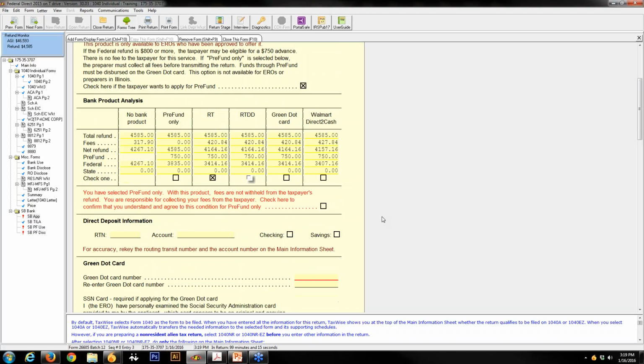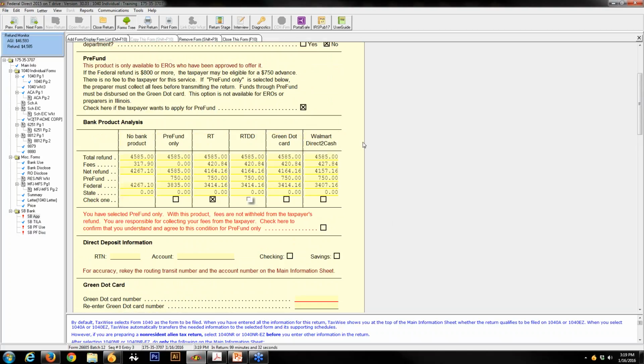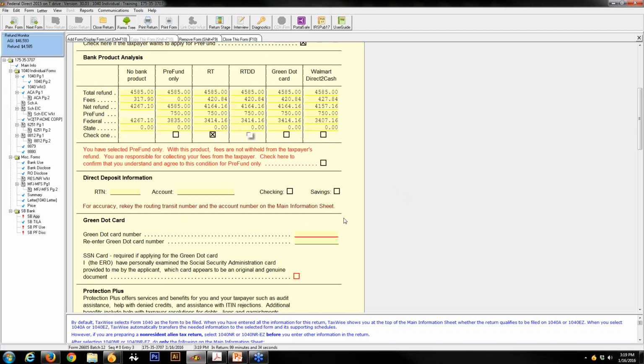Now, when you're completing this as well, you are giving someone a green dot card, which means you're going to have the container that's got the card that you're handing the client, an envelope. It's got a number on it. That green dot card number that you're going to use is going to go in the fields down there. Because this PreFund product is being dispersed to that card, you're going to have to hand them the card at the time of the application, so that way you can place the number from that envelope onto the card.